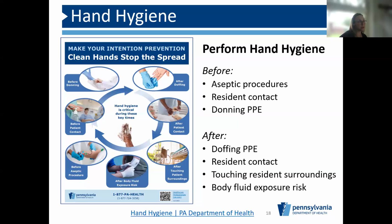And I wouldn't be doing my due diligence if I didn't say gloves do not replace the need for hand hygiene. Putting on gloves does not equal hand hygiene. When you take off your gloves, you want to make sure you're cleaning your hands. And again, you want to perform hand hygiene prior to putting on gloves to protect the gloves and to limit the germs on your hands from spreading.